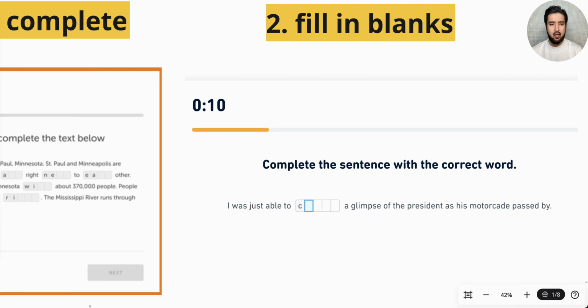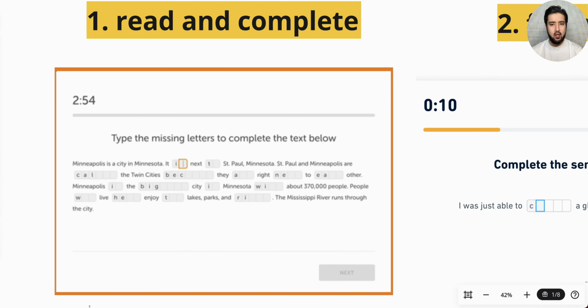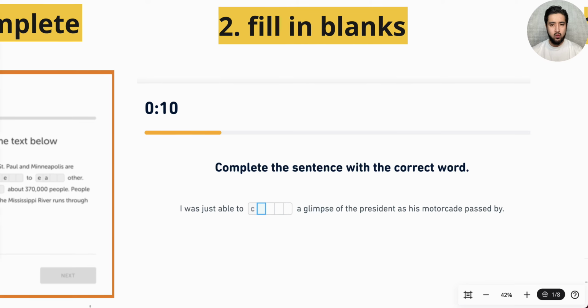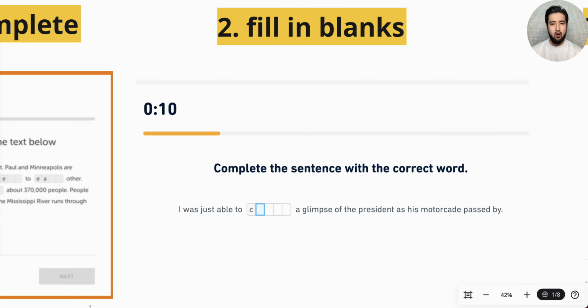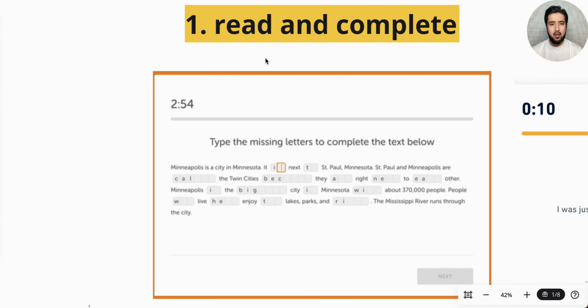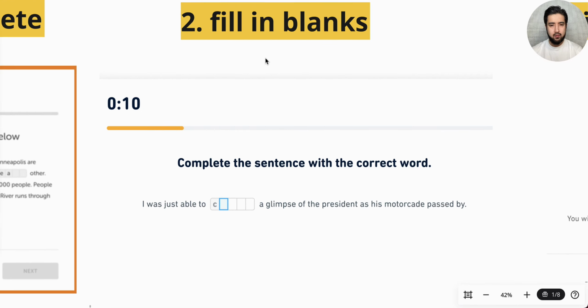These two tasks are quite similar, the difference being that in the first one there are 10 to 15 words that are missing, and in the second we only have to type one word, and that's it. And also for the read and complete task we are given 3 minutes. Here it is. And for fill in the blanks only 20 seconds.